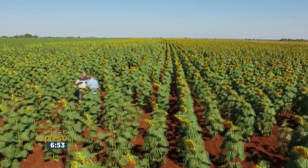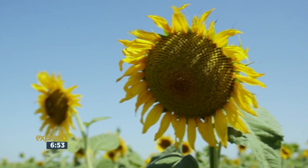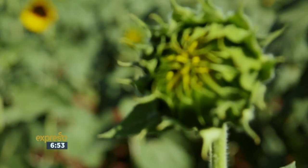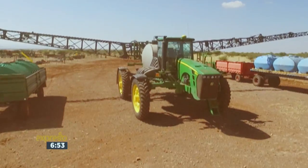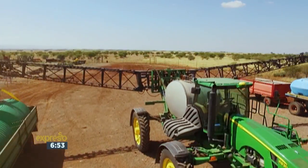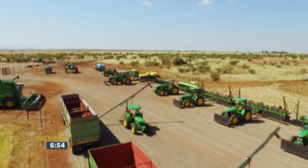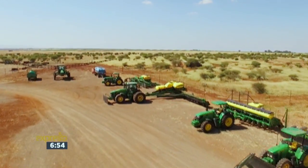They adhere to their code of conduct for growing sustainable sunflower. That encompasses things like biodiversity, carbon footprint, social awareness, farming practices. We back the farming community to do their best in all types of conditions.